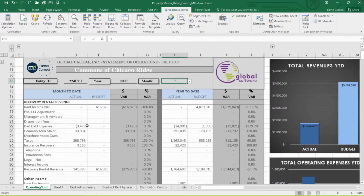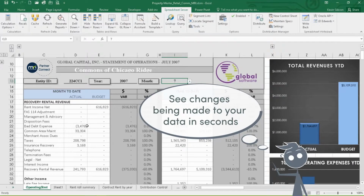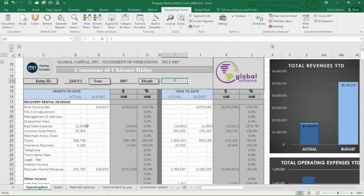So for this report on your screen, as I open up Excel, the ribbon appears, and the live connection is there. The importance of the live connection is that if someone's making journal entries or posting batches of data that affect your report, you simply refresh. You will have instant access to those changes. You don't have to wait 24 hours. You don't even have to wait minutes. We're talking about seconds, and you have that instant data pulled into your template.